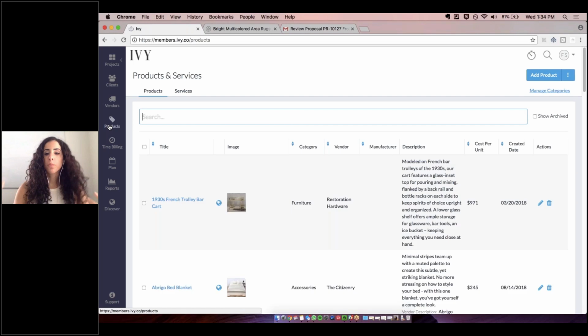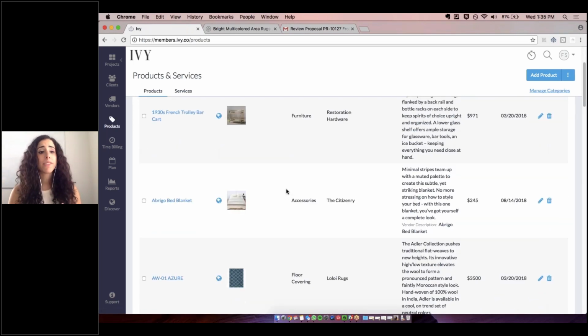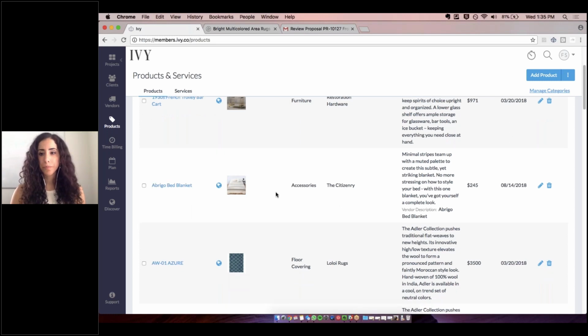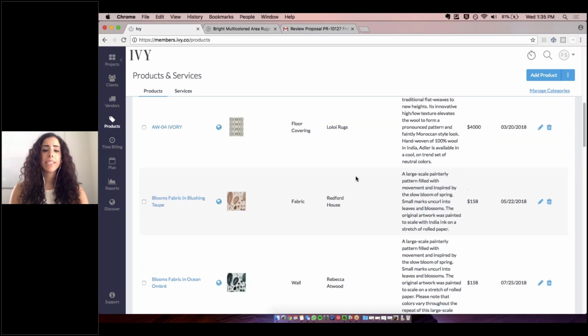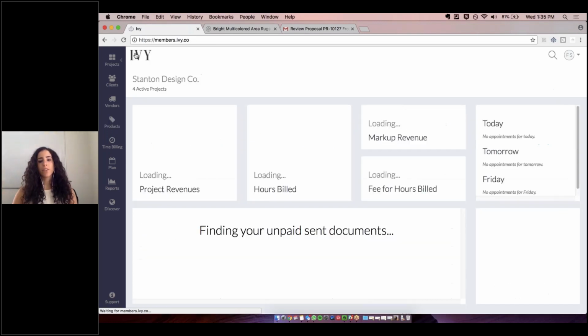So your product library in Ivy stores all of the information, all of the items that you've clipped using the Ivy clipper, whether that's fabric, plumbing, hardware, tiles. It doesn't need to be just furniture. And you can really easily filter through this looking by vendor, by description, and you can also access the website where you found the item.